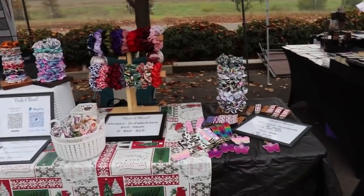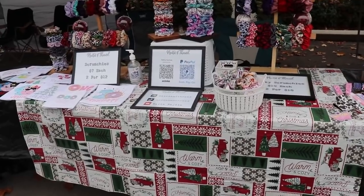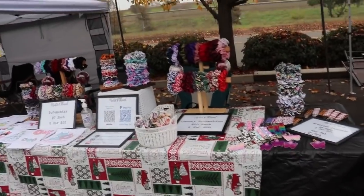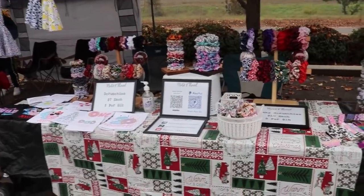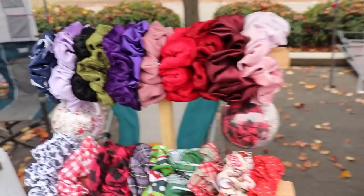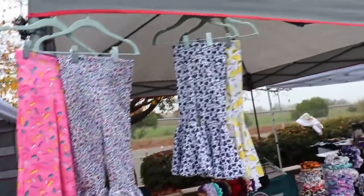Okay guys, so I'm all set up. I'm actually really loving how everything looks. I bought a little Christmassy table cover just to kind of be festive. And I made a bunch more scrunchies, so I like how everything looks. I added my ornaments. I wish I had a better way to hang them, but I think it looks okay for now. And then I remembered to bring bell bottoms.